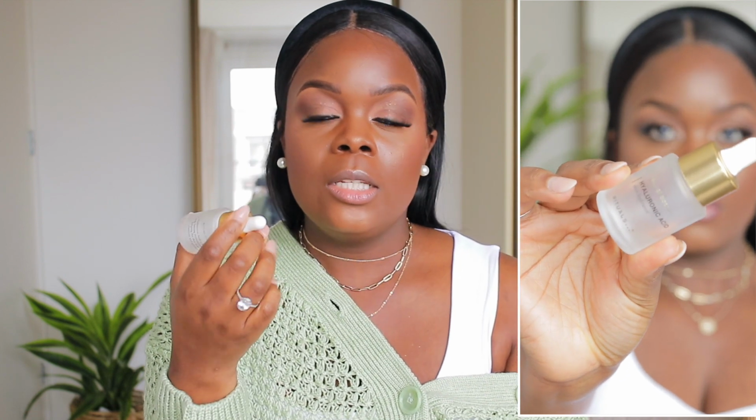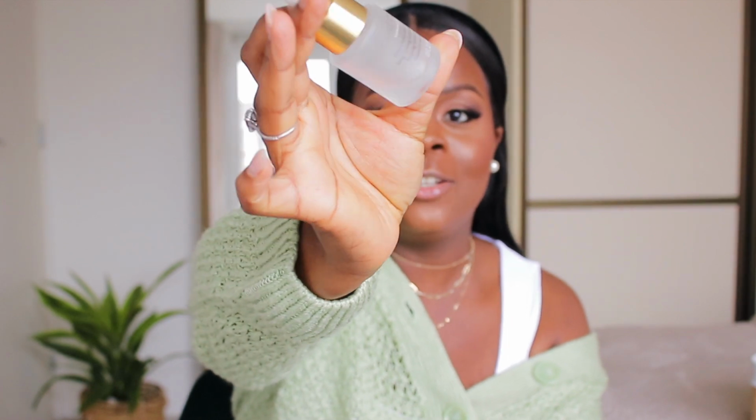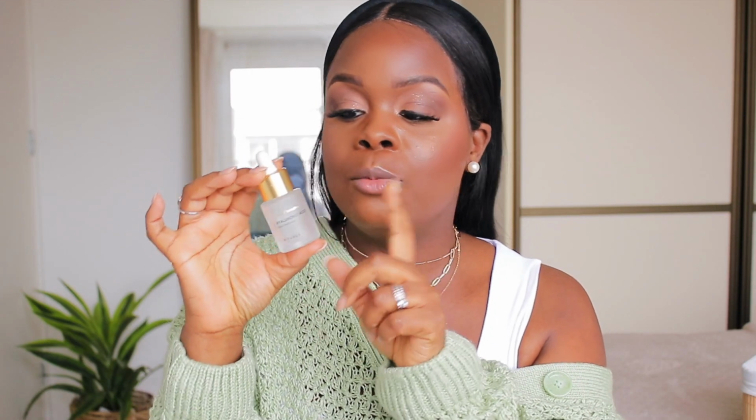So what this does is it absorbs the moisture, so you would use this before you go in with your serum, and it just helps to suck in the moisture from that product and really hydrate the skin. It also helps the skin appear more youthful, plumper, and that's definitely what my skin has been doing. So I really love this product. There is barely anything in there, just a little drop. It also has really cute packaging, which I really like.